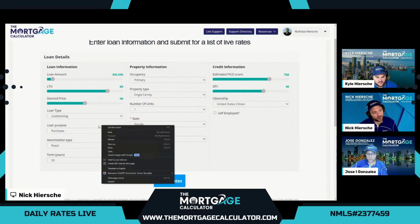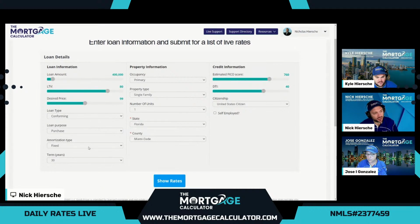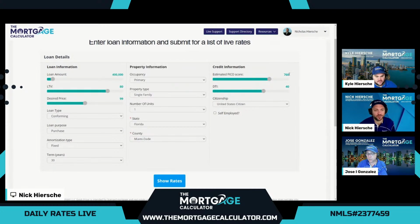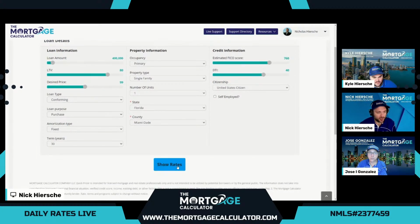Now we'll start with conforming conventional. We'll do a purchase, 30-year fixed loan, primary occupancy, single family home, 1 unit, state of Florida, county of Miami-Dade. And for all the demos, we use an estimated credit score of 760 and an estimated debt to income ratio of 40%. So with the settings that we do every morning, let's check the rates today.